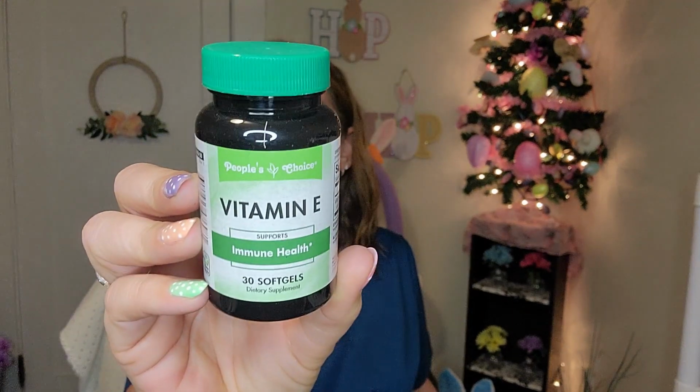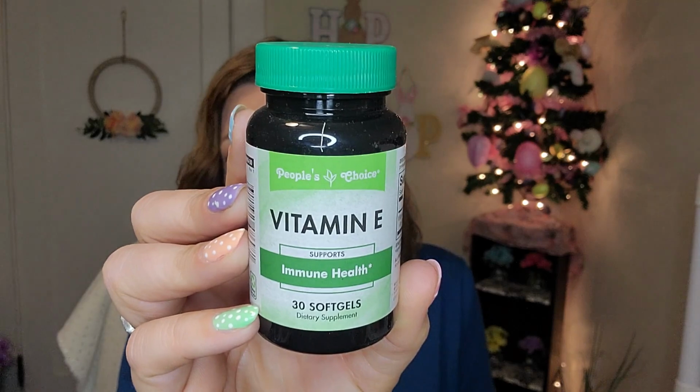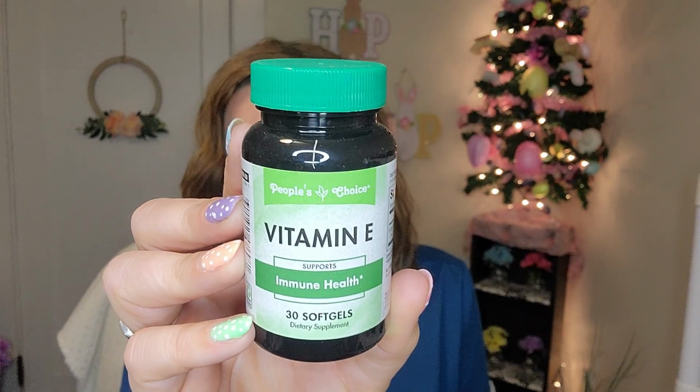And I just picked up another bottle of this vitamin E. I ran out. So this is 30 soft gels. This is what the bottle looks like. The company is People's Choice. And I've been taking them for about a month now.